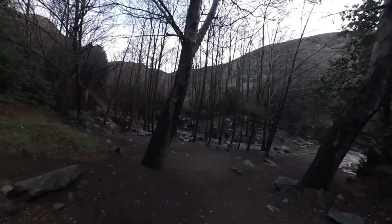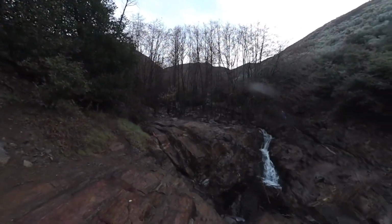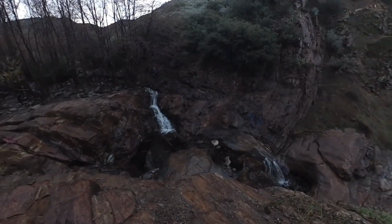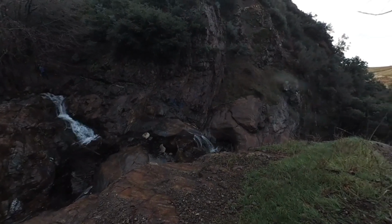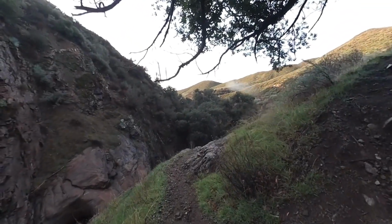And the creek is here. There's actually two creeks that come together here to form the Etiwanda Creek. And if you crawl around a little bit, there's the falls. Be careful, obviously, but from here you just go back the way you came, and that's the hike.